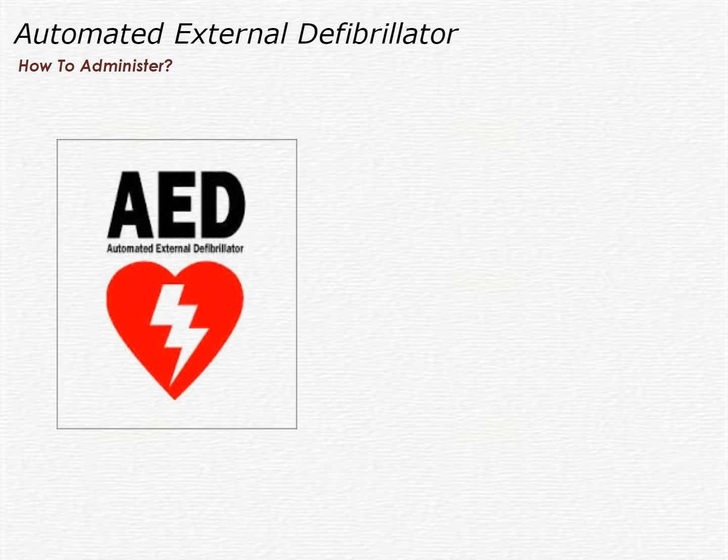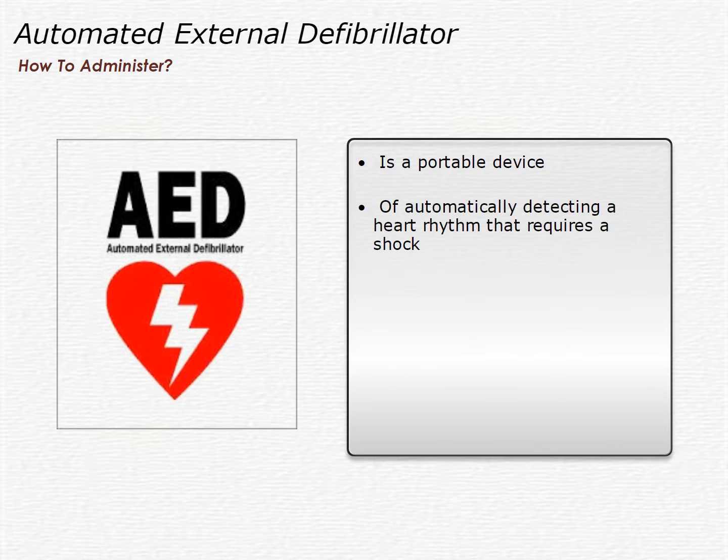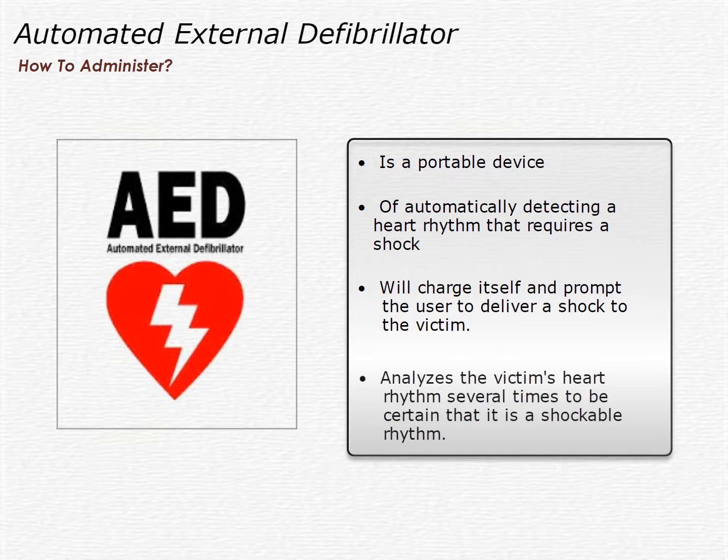An automated external defibrillator, or AED, is a portable device that, when used in conjunction with CPR, can save lives. An AED is a device that is capable of automatically detecting a heart rhythm that requires a shock. The AED will charge itself and prompt the user to deliver a shock to the victim. AEDs also analyze the victim's heart rhythm several times to be certain it is a shockable rhythm.